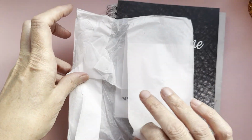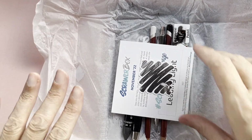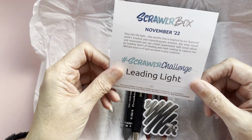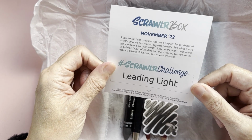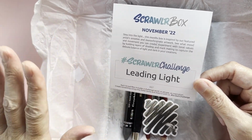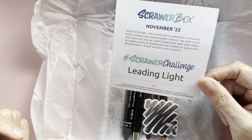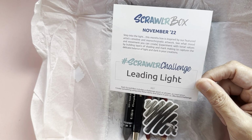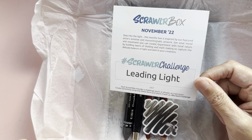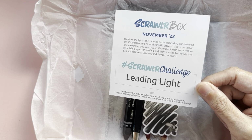Oh, I did that rather neatly. I usually rip into it with fervor, but actually. Oh, interesting. Okay, so the Scrawlr box challenge is a leading light for November. Obviously we're a little bit behind, but we're not going to worry about that. Step into the light. This month's box is inspired by our featured artist, emotive and monochromatic artwork. See what mood and movement you can create. Experiment with tonal values by building layers of shading and mark making to capture the delicate balance of light and dark in your creations.